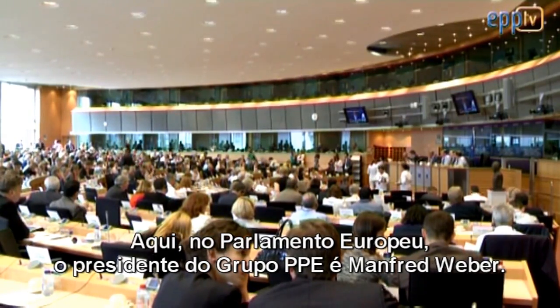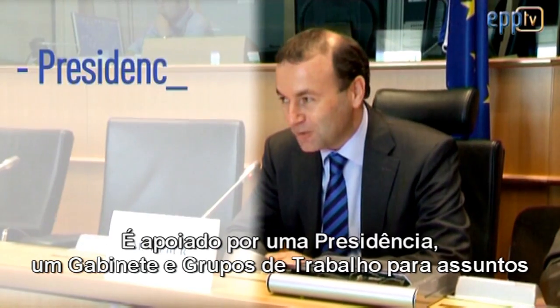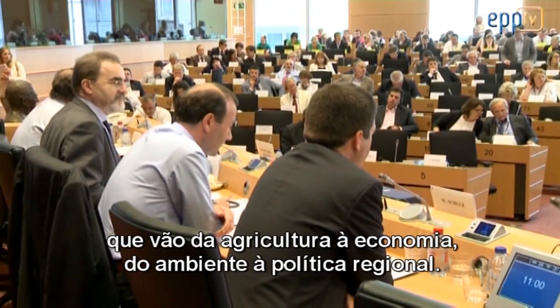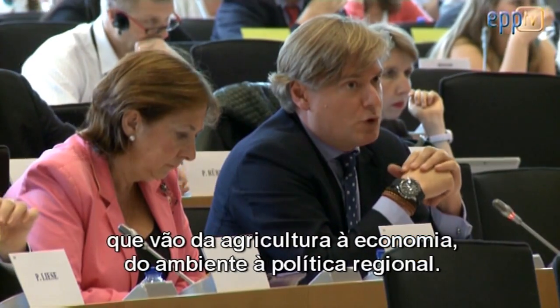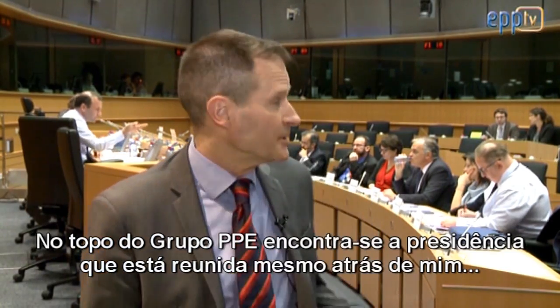Here in the European Parliament, the chairman of the EPP group is Manfred Weber. He's assisted by a presidency, a bureau, and working groups on issues ranging from agriculture to economics, from environment to regional policy. At the very top of the EPP group is the presidency, and it's meeting right behind me.